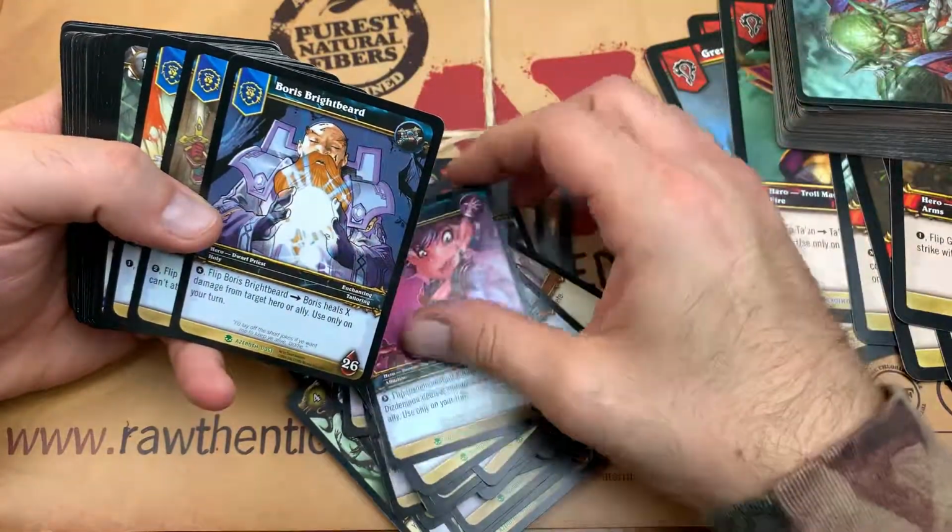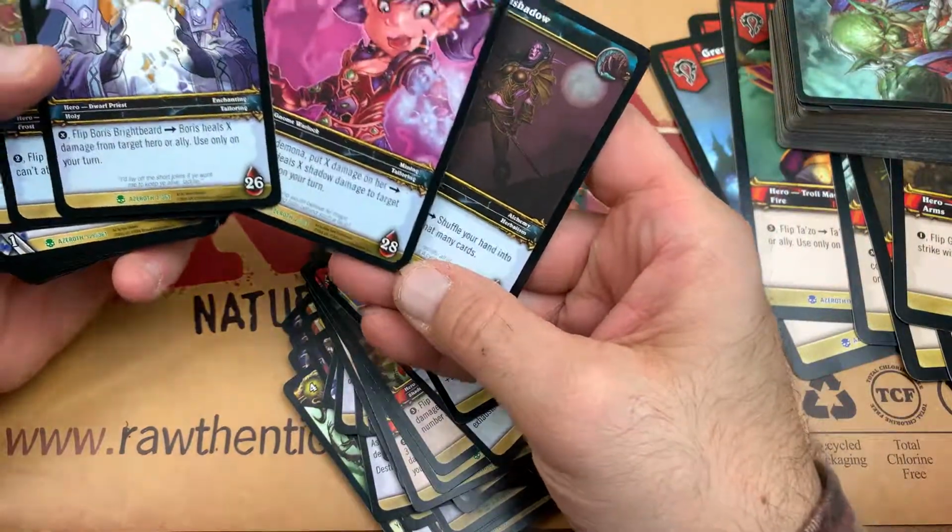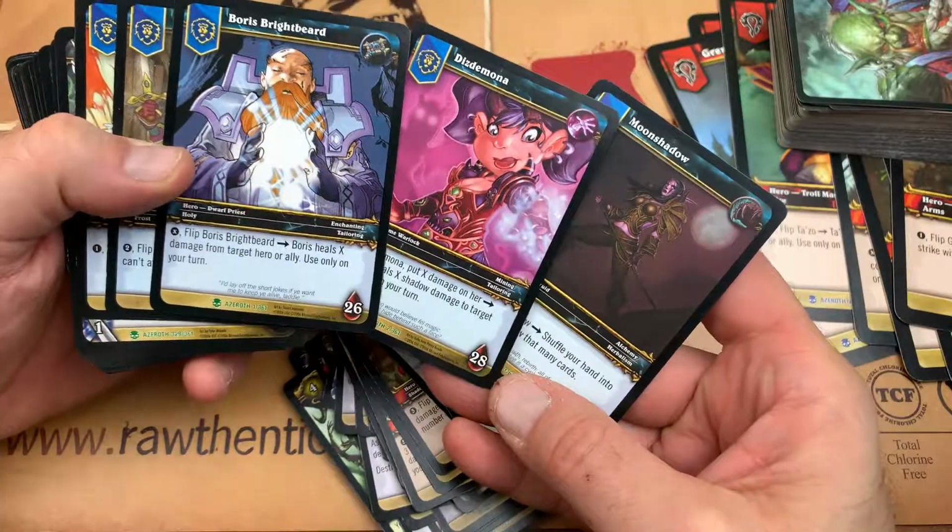And yeah, so you got cartoony, and then the card before it is Moonshadow. So you got these 3 that are like, what?